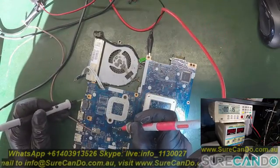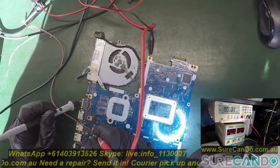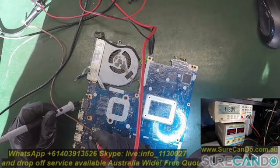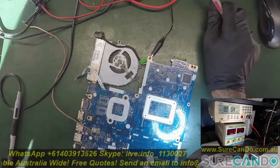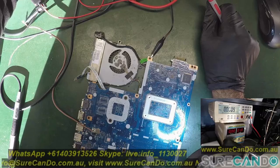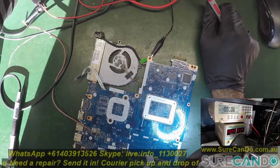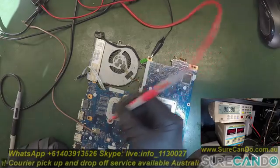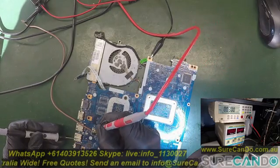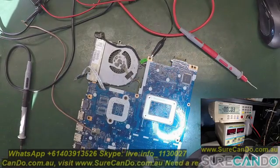Voltage. See, my power supply says 0.9, but it's actually 1.18, which is not really good. So there's a bit of a disparity. But no power being taken, yeah? 1 volt. Let's go. 1.5 volts. It's not taking any amps. So this tells us that rail is most likely fine.